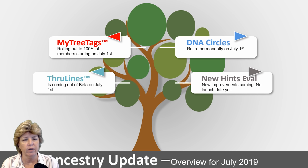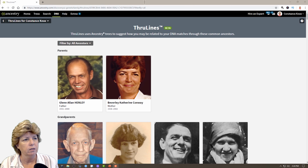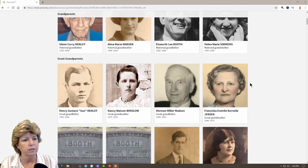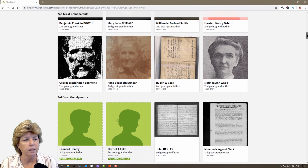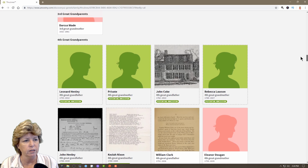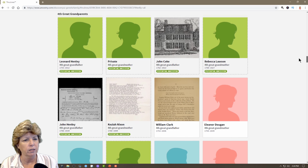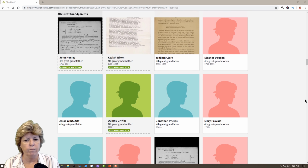And that Hints Evaluation Tool is in the ThruLines, which is kind of cool, and I'll show you how that works right now. So back over into the, here I'll show you again. We're in the ThruLines area, and we scroll down, and we're going to go look for an ancestor who is a potential ancestor. This is the best way to see this.